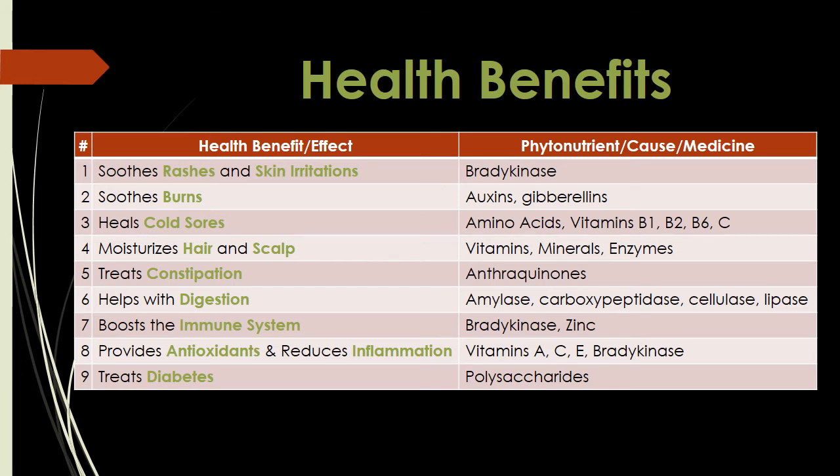Number 4, aloe moisturizes hair and scalp. So now the question is, which medicine in the aloe does this? Well, vitamins, minerals, and enzymes. Number 5, treats constipation. So the question is, what's the medicine? What's the phytonutrient? Well, say hello to anthraquinones. That's right, guys, anthraquinones.